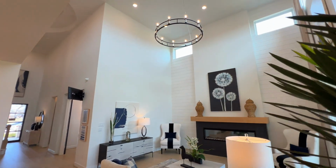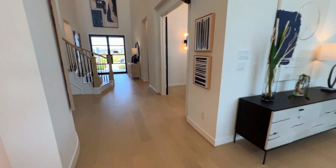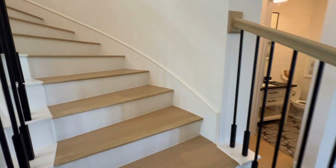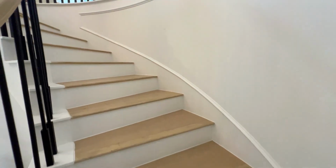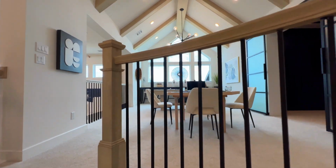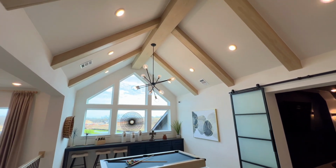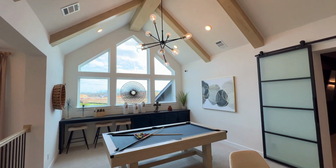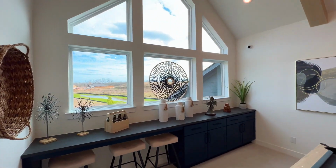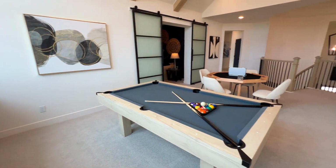And then I'll pan one more time to the great room. And then let's go take a look. We'll go up the curved staircase, which adds a nice, elegant look. And I can't wait to share the ceiling in the game room. Wow, look how beautiful that is. So you have the beam running across the cathedral-like ceiling, essentially an A-frame right there. Absolutely fantastic. Look how much natural light comes in just the game room itself.